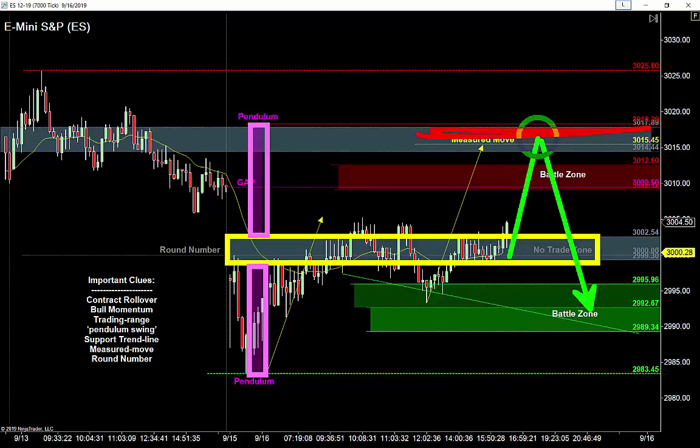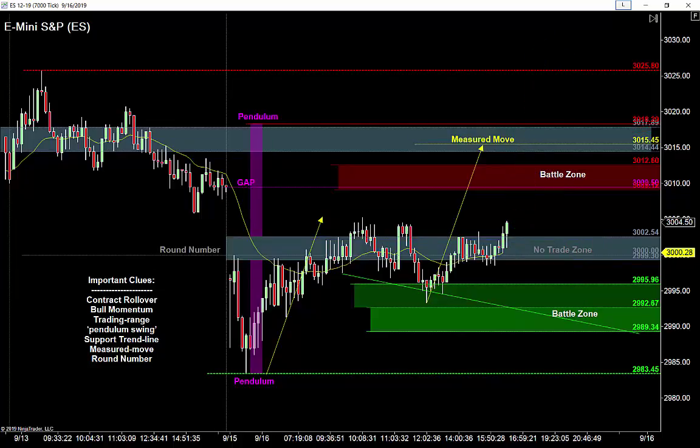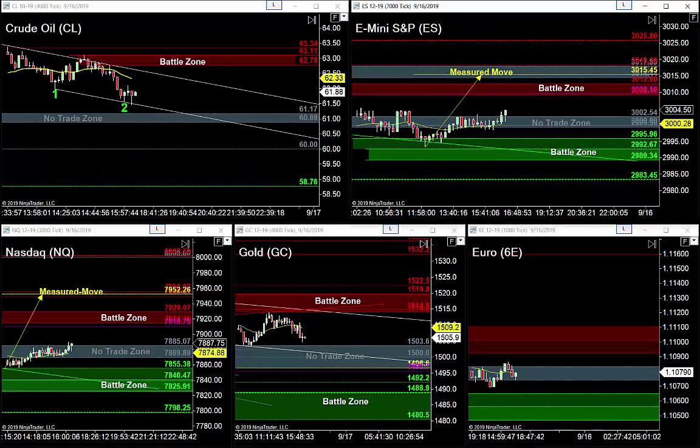The problem with being a seller up here is that we're going against momentum. So we have to be careful which entry pattern we use to sell off of that high. It's a slightly different strategy for buying low than selling high. And of course, we'll talk about what a breakout will look like. How do we know when the market successfully breaks free? We'll talk about all those details tonight in this video.